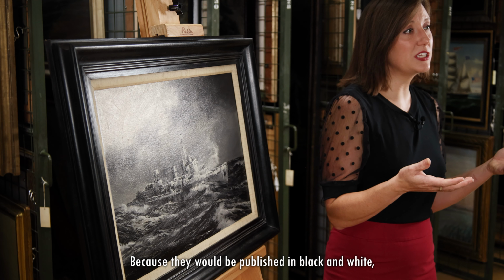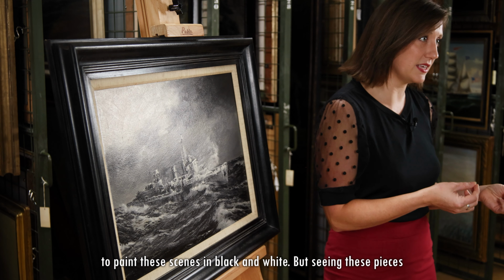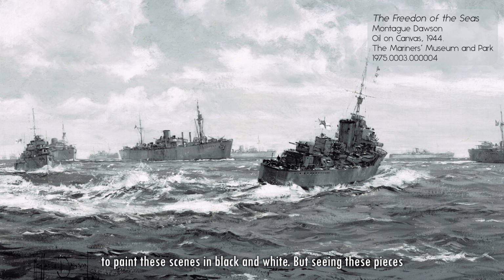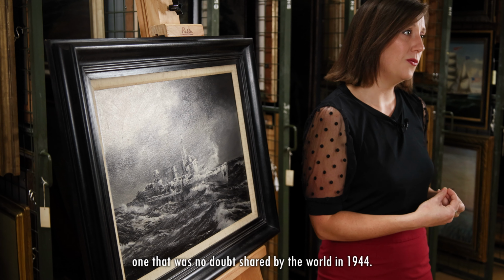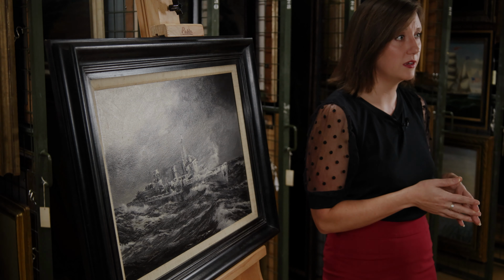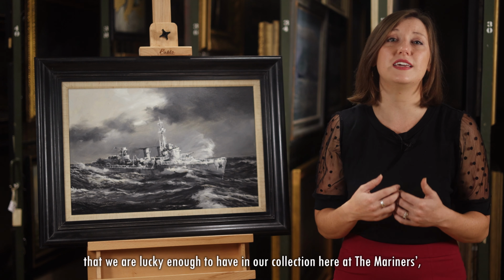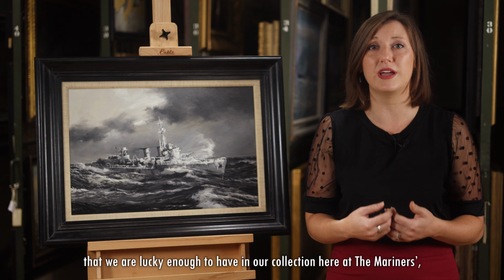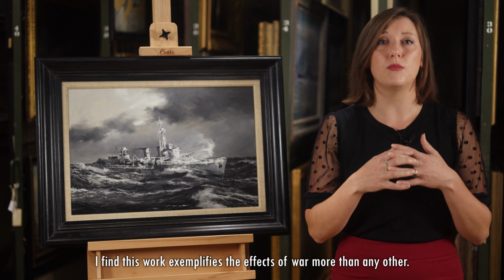Because they would be published in black and white, it was practical for Montague Dawson to paint these scenes in black and white. But seeing these pieces today, the choice carries an ominous solemnity, one that was no doubt shared by the world in 1944. Of all of the wartime works by Dawson that we are lucky enough to have in our collection here at the Mariners, I find this work exemplifies the effects of war more than any other.